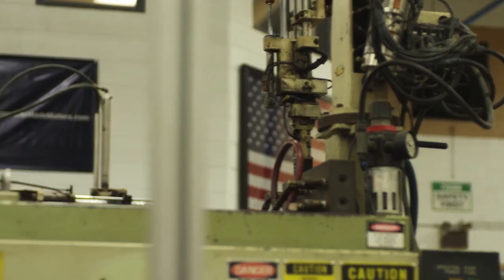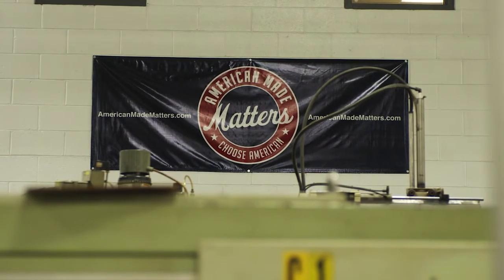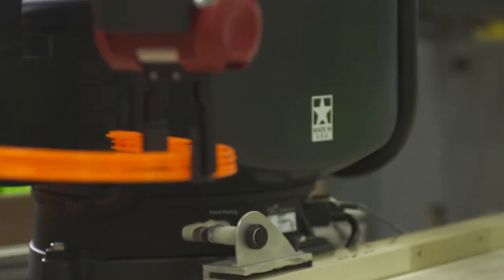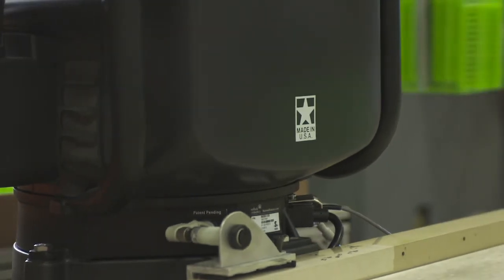To find that Baxter was made here is big, because that's what we're all about. We're part of American Made Matters. The more money we can keep here, the more product we can keep here, is the more jobs that we can keep here in this country and build the economy back up.